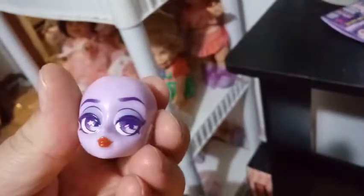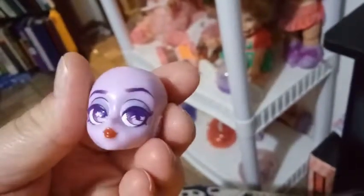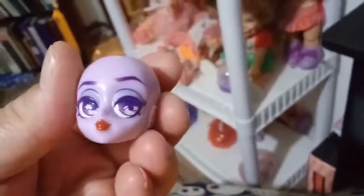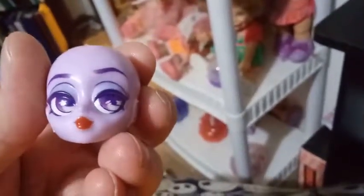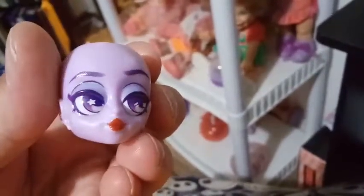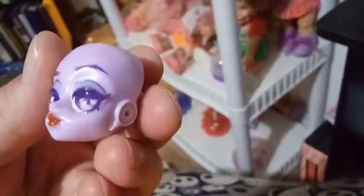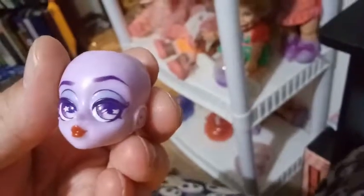So here's the head. It's very bizarre. It looks like she has violet eyes. The paint on it is very, very shiny. You can see it's shining and it almost looks like she definitely has stars in her eyes, and she's looking to the right. There's only one star on this eye, and then the other star is just a little twinkle. I don't know if it's supposed to be that way, or that's just how the paint came out on it, but they're interesting eyes. They don't match.